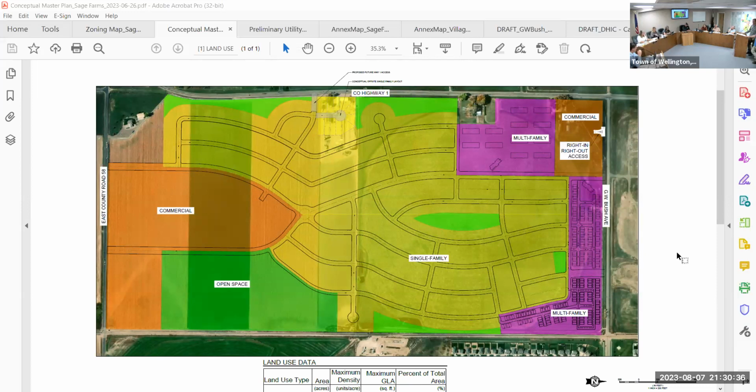But the text of the PUD document is in that file set. And it specifically defines the uses that are proposed, including the modifications from our baseline standards that are proposed. So the developer is describing conversations with another potential purchaser for a product type that they think would be a suitable fit for these proposed locations.